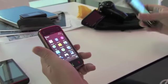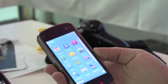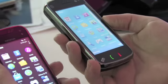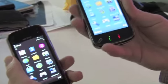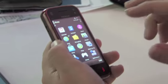You can either choose to have this N97 or the N97 Mini. You get the bigger screen on here, you get the bigger keyboard, more internal memory, so if you're doing lots of music and video, this is probably the better device for you. And this is sort of the technology leader device in Nokia segmentation terms. This is the young Explorer device.